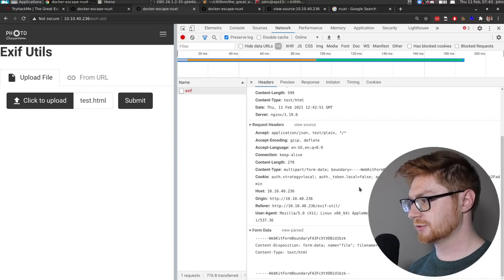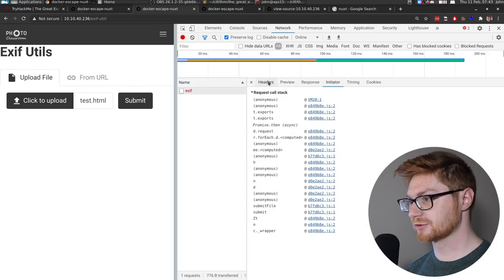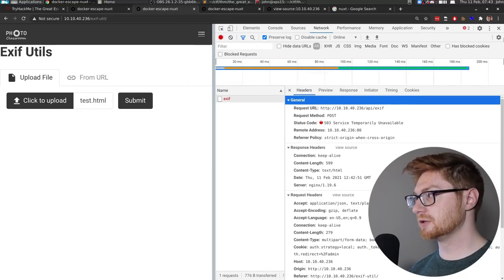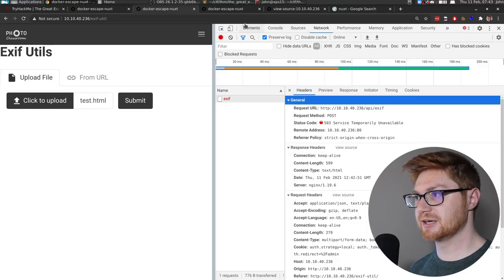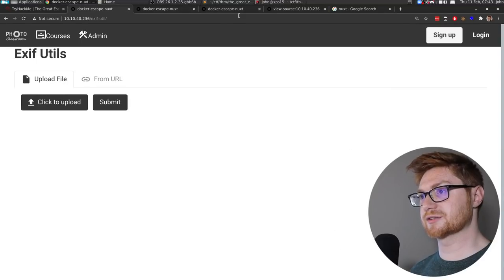All token local equals false. I feel like that's going to be some view thing, and I won't exactly know what to do with it. So, from URL might be worthwhile, though. If that API just isn't doing things.